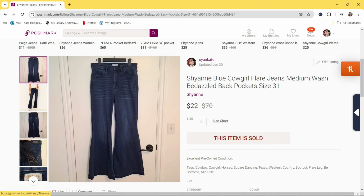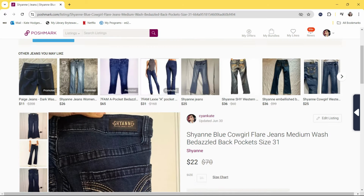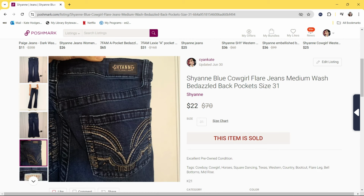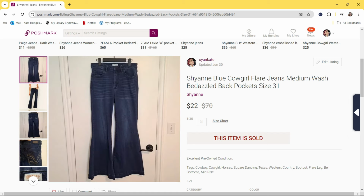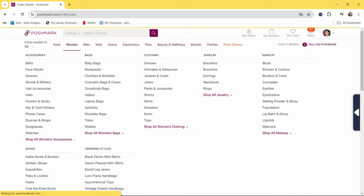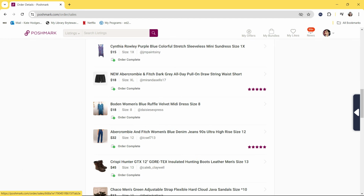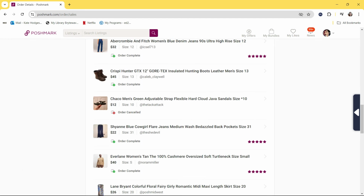They were also a size 31, so a larger size. And I think the bedazzled pockets helped. I had these listed for $25. Friend Lister sent out a $22 offer, which my buyer accepted. Would pick these up again. I bought these at the very end of May, so just over a month to sell. Really, really great pickup. I feel like I sell flare leg jeans for around $25 to $30 pretty quickly and well if they're in a nice size and a cute style.